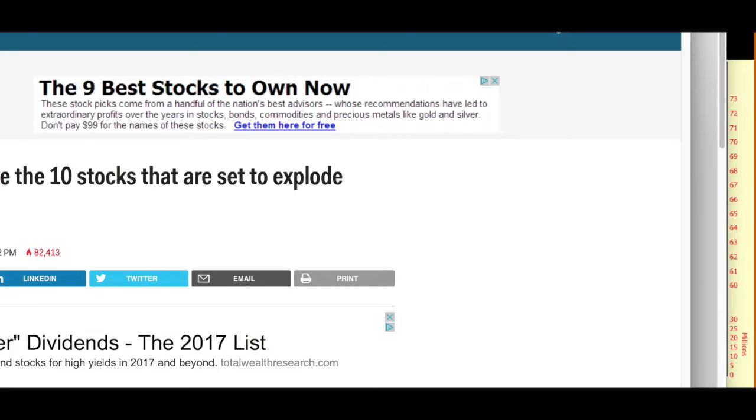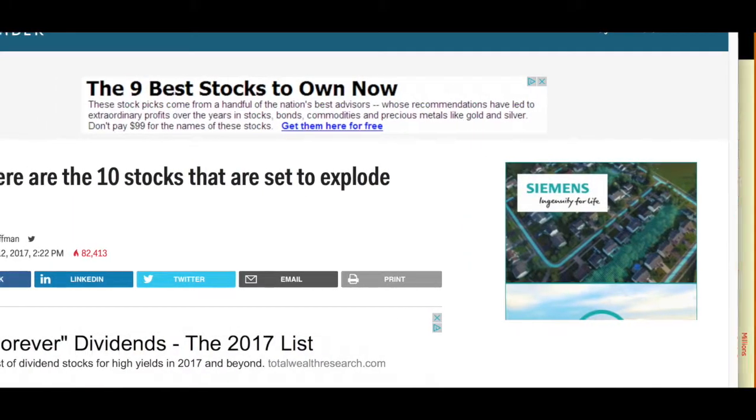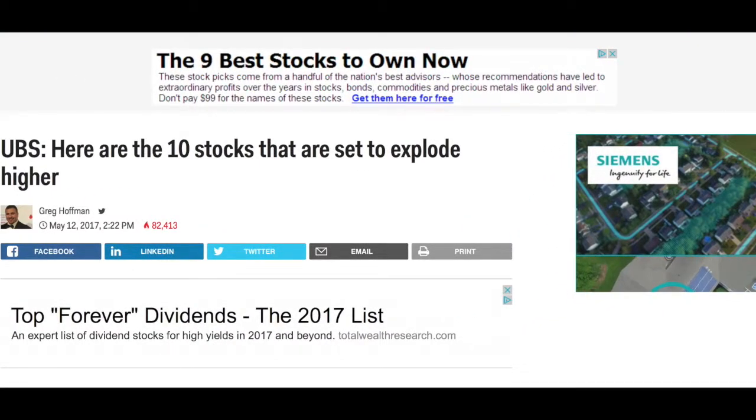I also like to check out articles to see if I can find supportive articles for my stock pick. And this is from Business Insider. Sorry, let me get that in the screen if I can. UBS: here are the top 10 stocks that are set to explode higher. This is dated May 12th, 2017. I'll include a link to this article in the show notes for today's video, but needless to say, ETE is on that list of top 10.